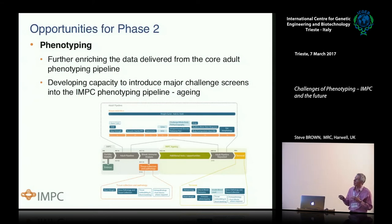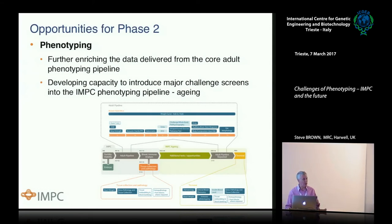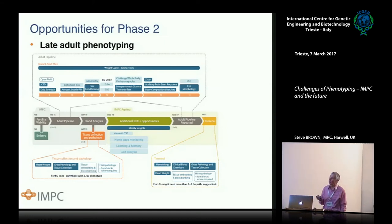Phenotyping, I've already mentioned that we're introducing an aging phenotyping pipeline to IMPC, where a large number of the lines that we generate are not just going to be phenotyped in the juvenile stage of adulthood, but where we're going to age out the mice as well. And just to give you a little elaboration of this, here's the early adult pipeline for 9 to 16 weeks that I've talked about. And what will happen is that some mice will be taken for tissue collection and pathology at the end of 16 weeks, as we already do. But most of the mice will be left on the shelf for another year.